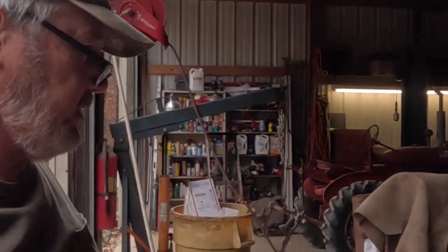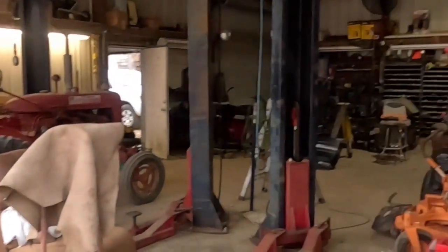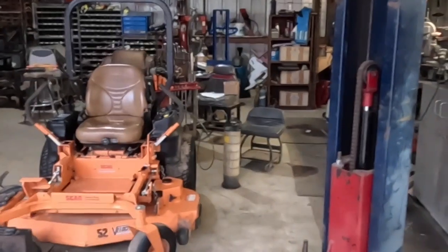But hey, that thing's pushing what? That's 2004. That's fixing to be 20 years ago. I probably had it 10, 15 years before that. That thing's pushing 30 years old. It does good. It's over just a drawing. You can see it from here. Just pulling oil out of it.